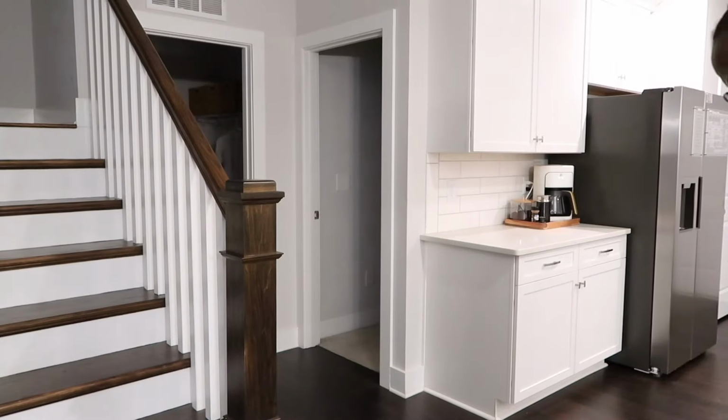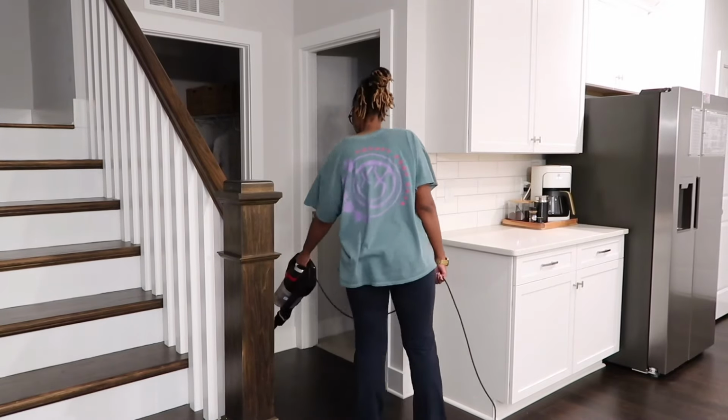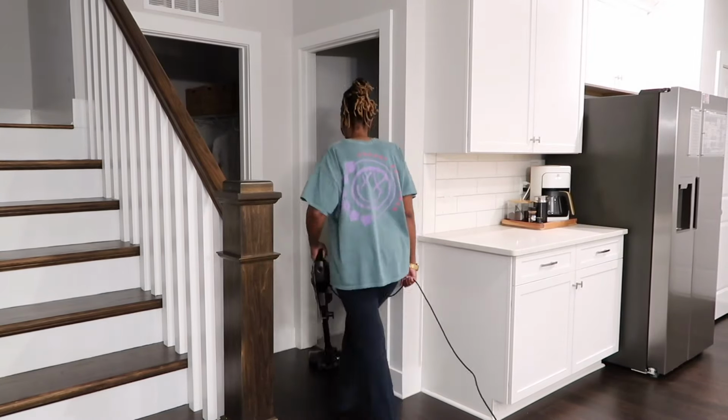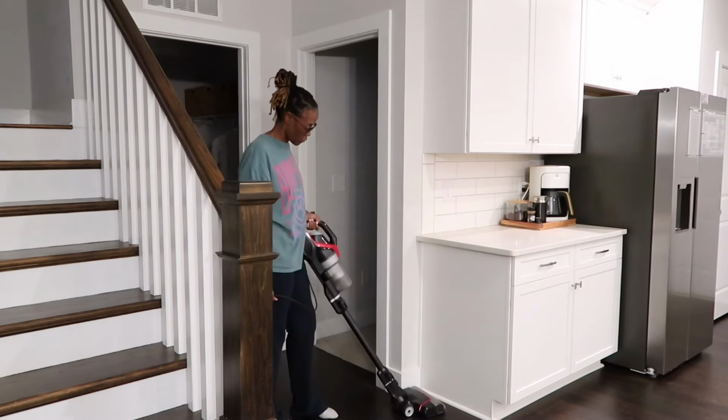So the last thing I'm going to do is vacuum this space. I definitely wasn't up for mopping it as well. So we're just going to tackle vacuuming the kitchen area, and everything was good to go after that.